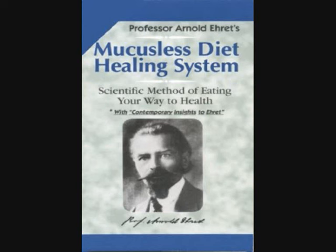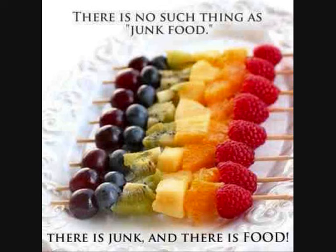These mucus forming foods are what the Chinese call phlegm foods, and this was the basis of Arnold Ehret's work into a mucusless diet. Ehret was saying in the 1920s that if you want to be free of sickness, eat a plant-based diet. The whole premise of the book is based on the idea that mucus buildup in the body caused by food is the main cause of sickness. Again, my own experience 100% supports it, and that of many other long-time raw fooders who claim to rarely get sick.